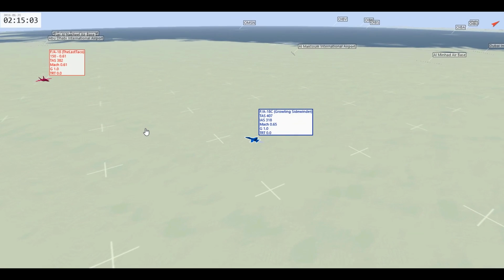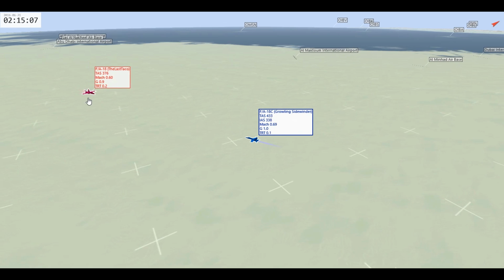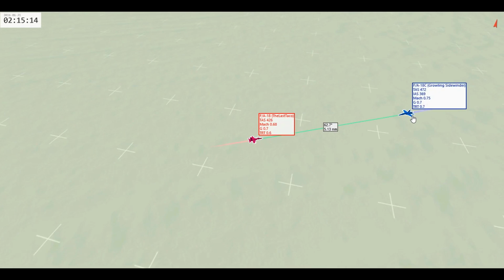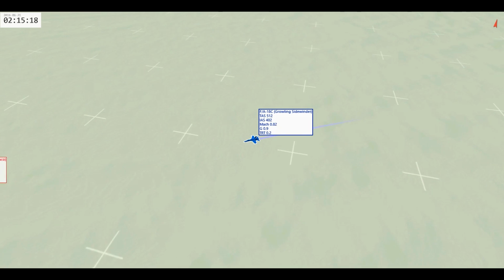Alright guys, so we got our little TAC view review here. We got the last fight in the F-18. This is the red one here. This is the Super Hornet, the Rhino. And I'm in the blue one here, which is the Legacy F-18.